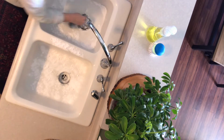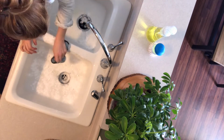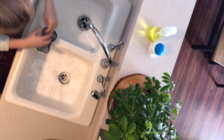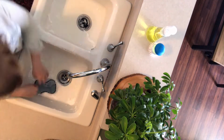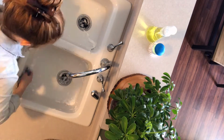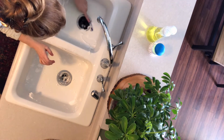All right, so this is going to be the final reveal of the sink. I'm just getting that last little mixture that's now turned into a paste, and I'm getting it really scrubbed into the sink. One last stitch effort here to get this sink completely white. So stick around so you can see how it looks after this final time.